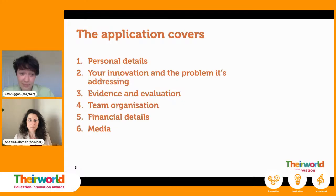The application form itself covers 6 general areas. The first one is your personal details, and this is where we'll find out how Theirworld will contact you, as well as some more details about your organisation. Then we'll ask about your innovation and the problem that it's addressing. And the more detail that you can give us here, the better.